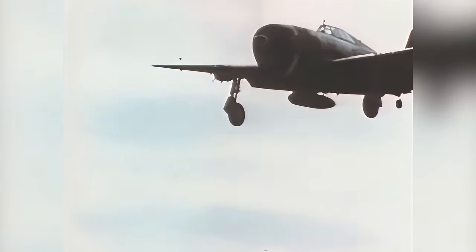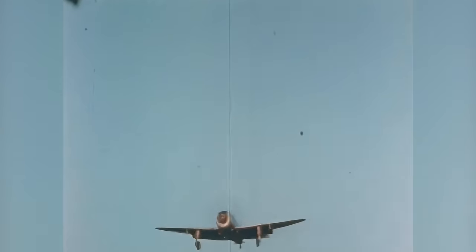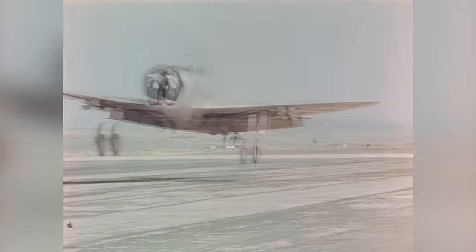With terrific firepower, excellent high-altitude performance, and an airframe built to withstand massive amounts of damage, the men of the 56th Fighter Group gradually grew to love their P-47 Thunderbolts. By the time the group deployed to England to join the 8th Air Force in early 1943, its pilots were some of the fiercest P-47 advocates in the Army Air Force.